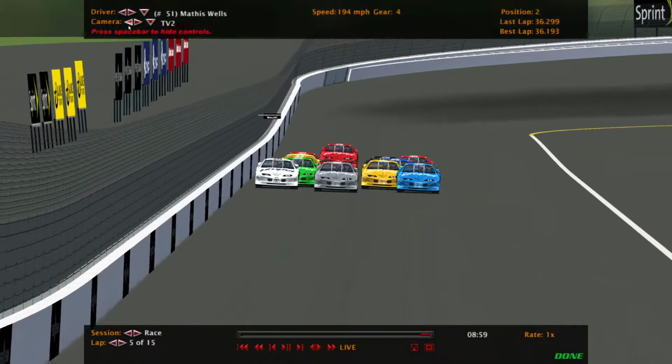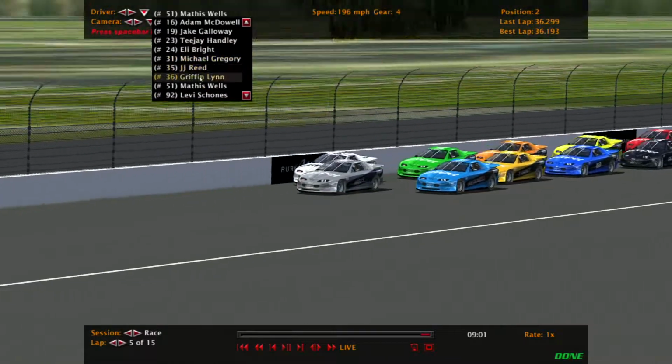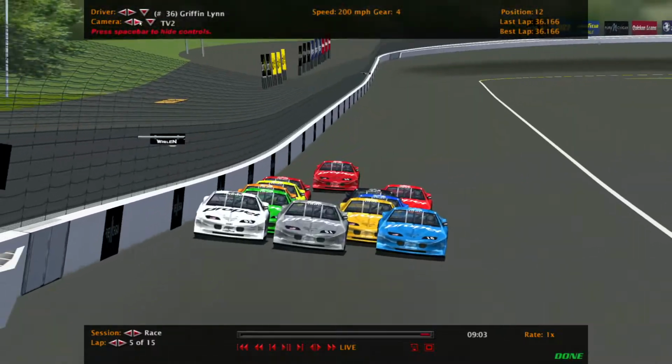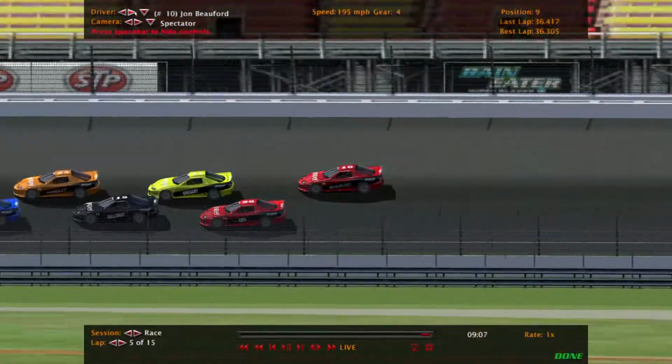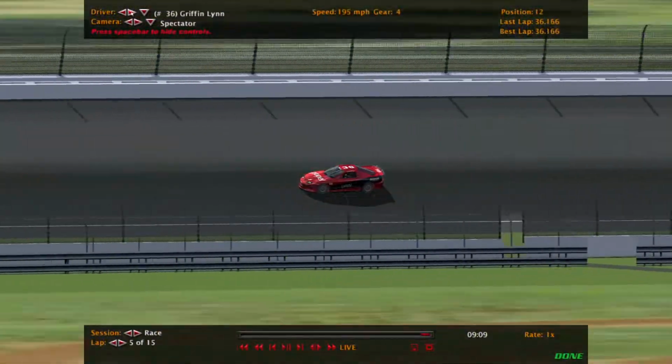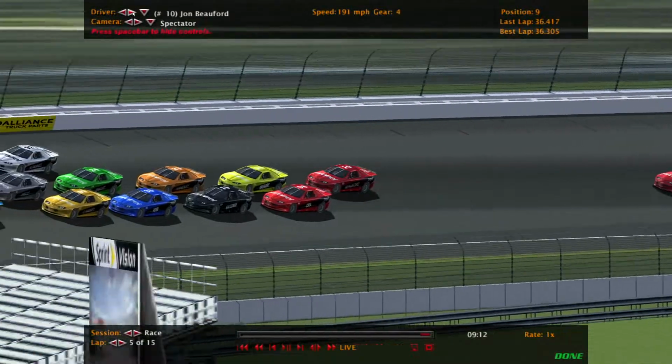Lynn is trying to catch back up in the draft. I think he might have a sniff of it. He might be latching on. You can see how fast he's going down these straightaways. That is because he has some draft off of the pack in front of him. He ran 36.1 last time. Buford ran 36.4. He is catching. He is gaining. Can he get it in time?